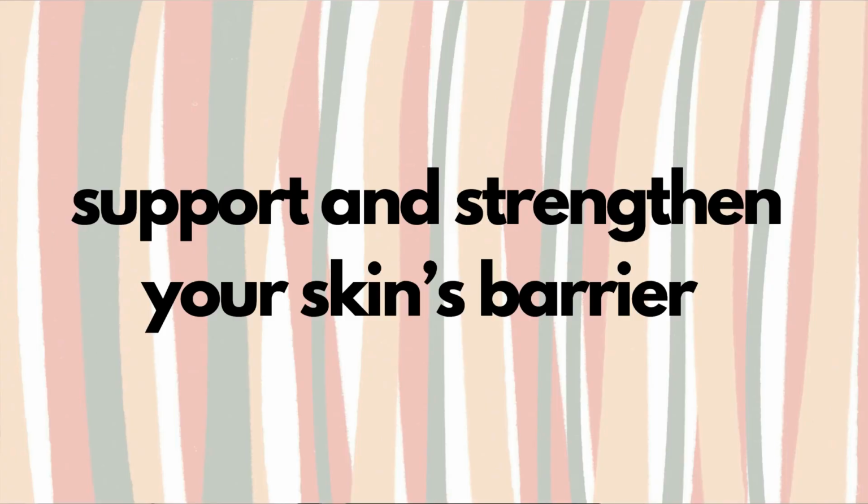Tip number 6 is you need to support and strengthen your skin's barrier. Okay, if you have sensitive skin, you know it can be a bit of a minefield to look after it. You have to be very careful about the products you use, the ingredients inside them, and even the temperature of your shower. I mean, crazy. It can be a lot to track. But your skin's barrier will protect you from the elements. It will keep the moisture in, and it will keep irritants and allergens out.